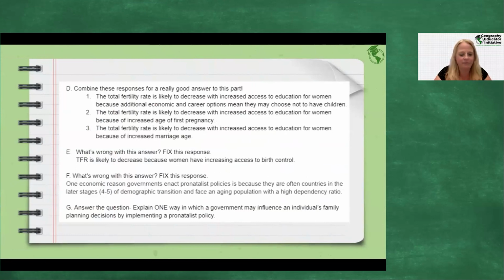In part D, take these responses. How could you combine these ideas for a really good answer? What's wrong with this one? What's wrong with that one? Now answer this one. I actually de-emphasize full FRQs with students. My students have written FRQs. They understand the timing. I do 3-minute practices with single FRQ parts all year long. This mixes it up and makes them think about things differently.